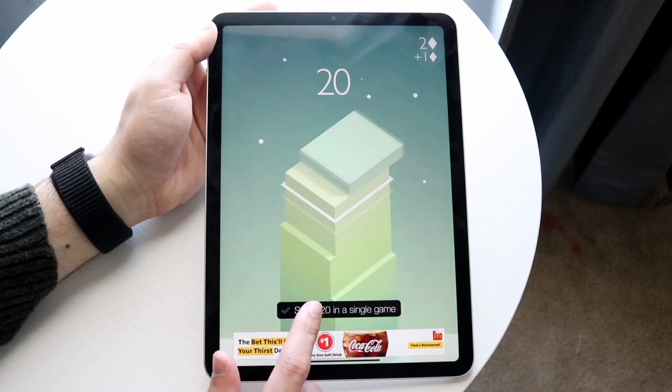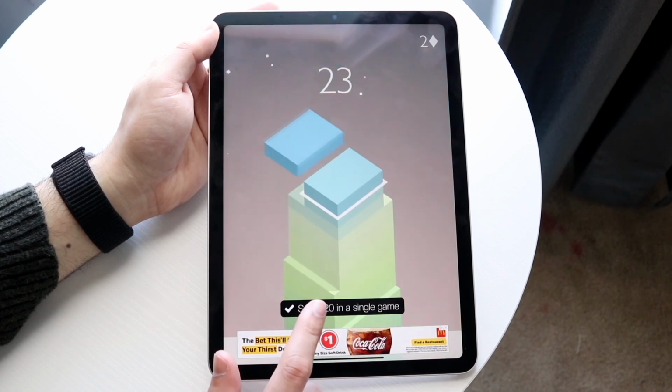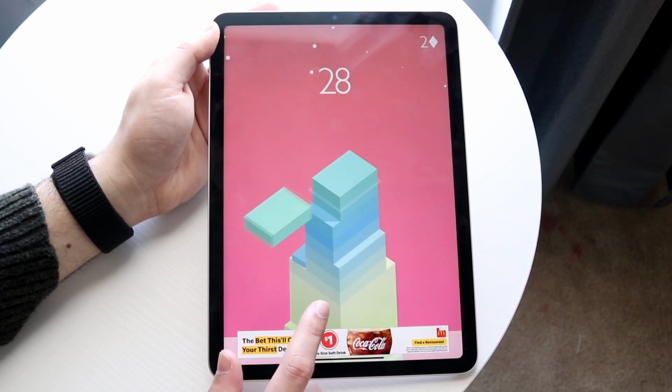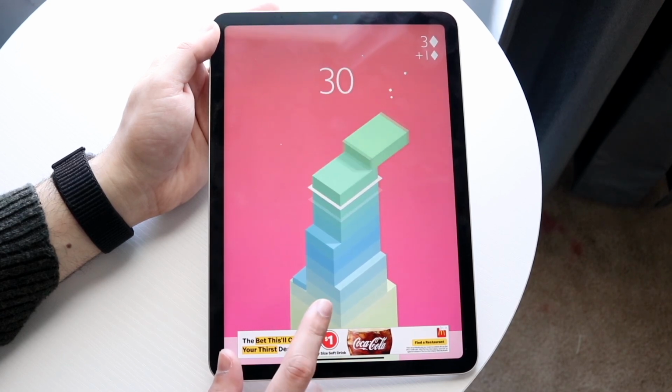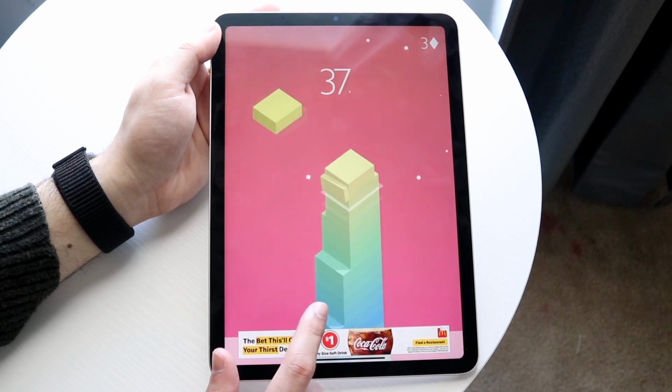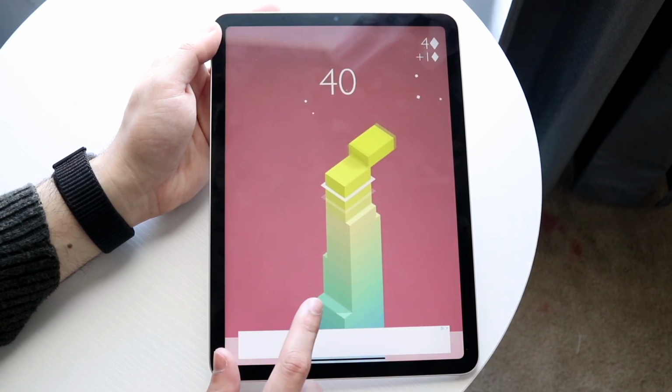Apple's spending a lot of time on this M1 chipset and marketing it and everything. So I think the M1 chipset is definitely going to beat the iPad 9th generation, but I don't know if it's going to outbeat the A15 Bionic chips that we have now. So I'll keep you guys updated there, but that kind of leads us into the performance side of things.